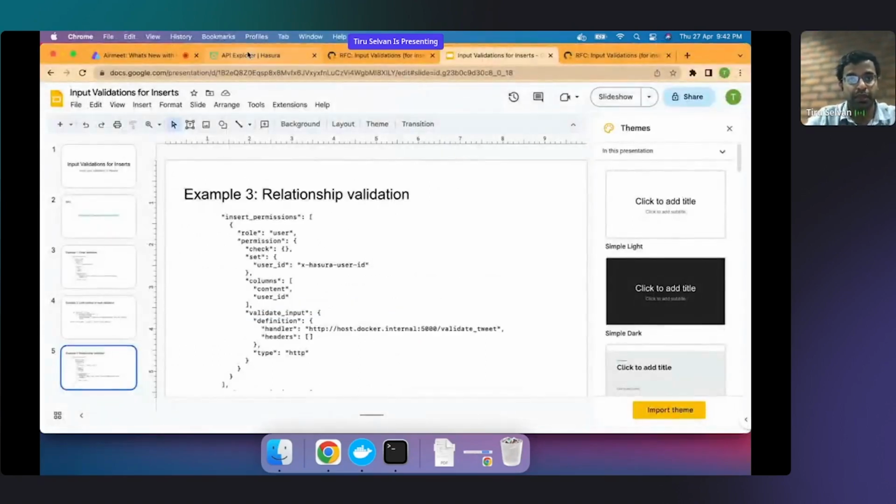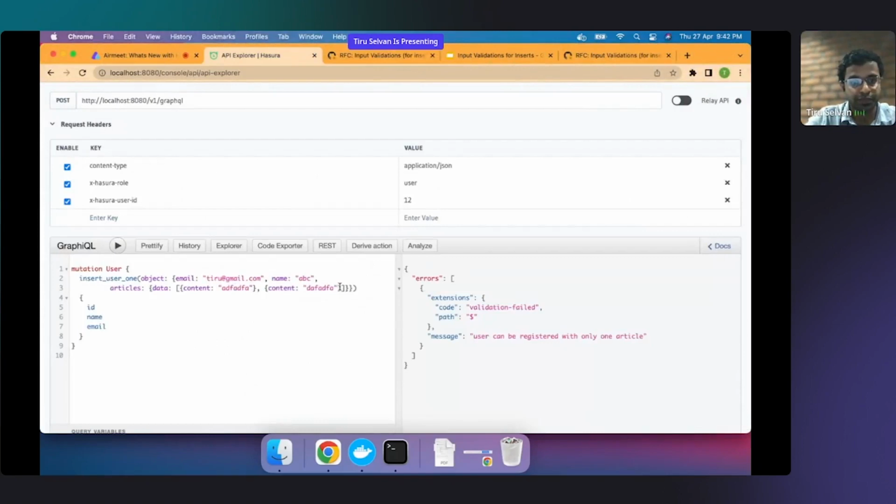So let me come back here. First, let me remove these things. Let's just have one. And let's have a really long thing. Let's create. Yeah. So as you can see, it's saying content limit of 10 exceeded, and that's because the child object has more than 10 characters, and it rejects the entire mutation, right?